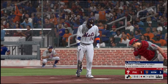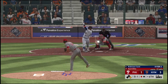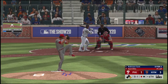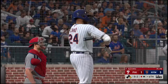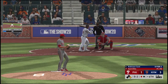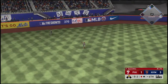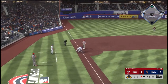Robinson Cano the next to dig in. He's 0 for 2 thus far in this one. And he throws the fastball by him here. 0-1. Behind 0-2 now. Smith stands at first with 1 out. Line towards center field, and that'll get down for a base hit. The relay throw, and he's safe.